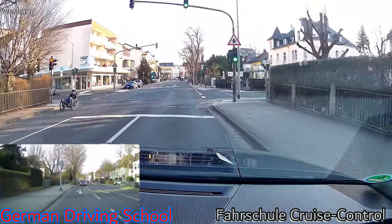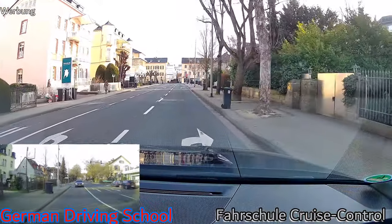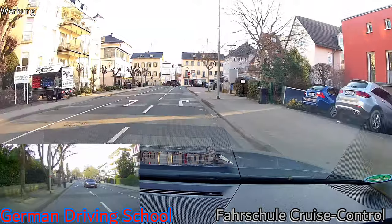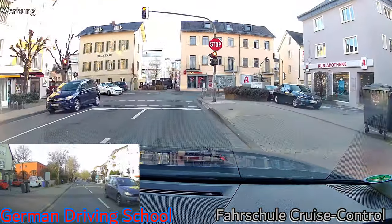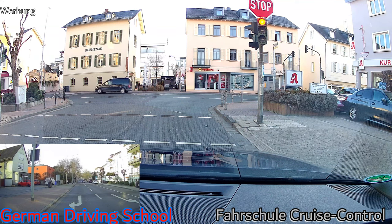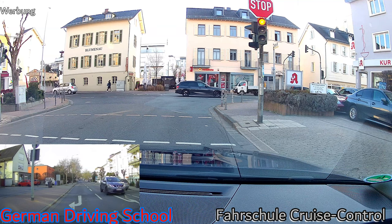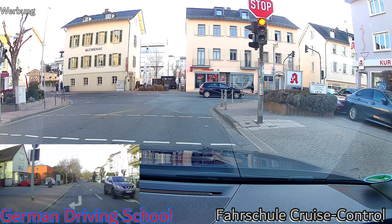Green traffic light. And then please turn right the next street. We are already in the right lane, so we just indicate and slow down. And on the opposite side, you see the building, and the center shop is my driving school. Yeah, it looks like we're going back to the Esso gas station.